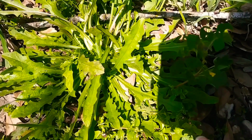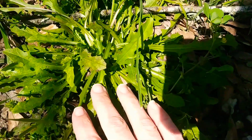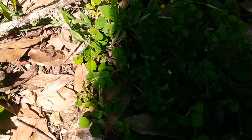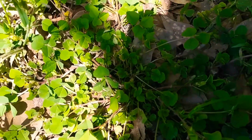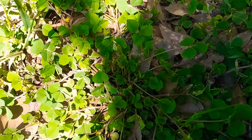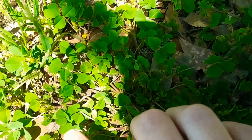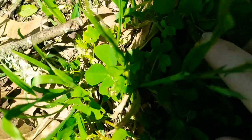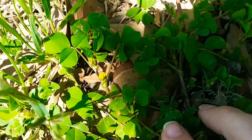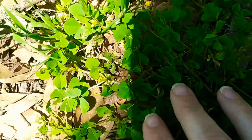Okay, we've got some hawksbeak right here. This leaf. Some hawksbeak. Sorry, this light. I can't see, guys. I might need to do this when the sun goes down. Here is some burr clover. You might notice, here, I'm trying to find, there's a little yellow flower. So this is burr clover.